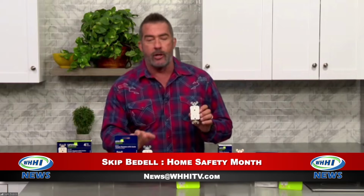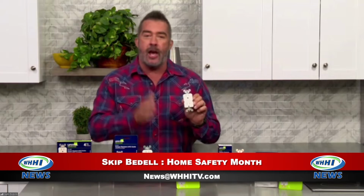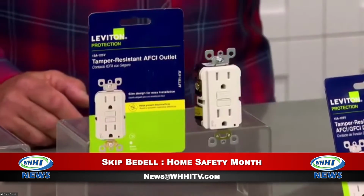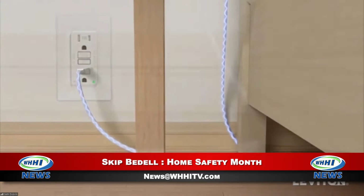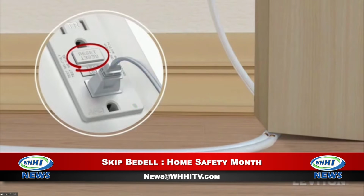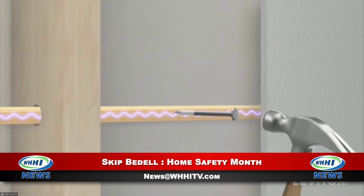But in addition to the GFCI, I have another one here that looks identical to that. So unless you knew what you were looking at, you might not even understand, but this is called an AFCI, or arc fault circuit interrupter. So the purpose of this one is to prevent electrical fires. Very different from preventing the electrical shock. Can you have both on the outlet or not? Yeah, so they both have a reset. They look identical, but one is called a GFCI, ground fault. The other one is an arc fault, or AFCI.